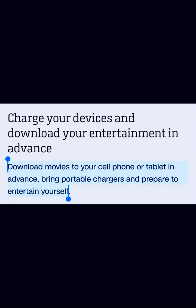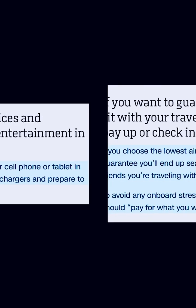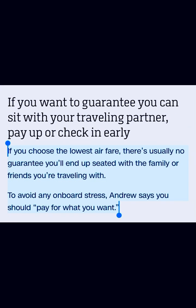Charge your devices and download your entertainment in advance. Download movies to your cell phone or tablet in advance. Bring portable chargers and prepare to entertain yourself just in case the devices on the plane are not working properly.